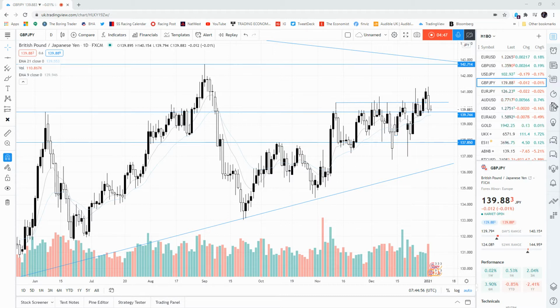GY, it's messy, isn't it? Doesn't take a genius to figure out that this is a tough pair to trade at the moment. This 141.15 area, is it 141.21, has acted as resistance 3 times now. We put in a triple top on the daily chart.